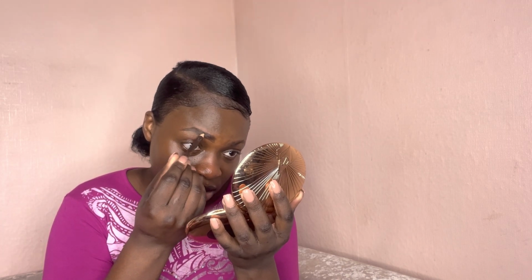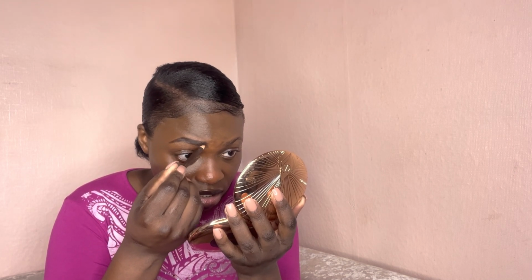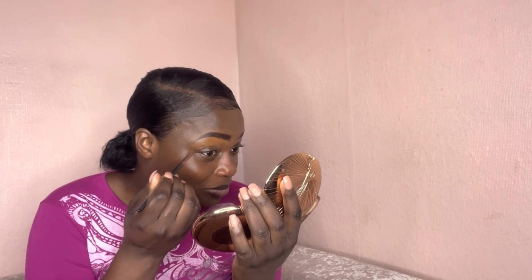I don't know why I did that. So I'm going to use this Lancome Tint Idole. You don't know where I got it from. Okay, that works. Ooh, I love it. It's high definition anyway, so what do you expect? It's Lancome, right? Okay, that would do.